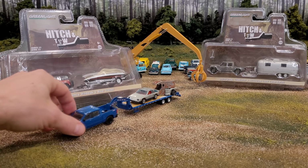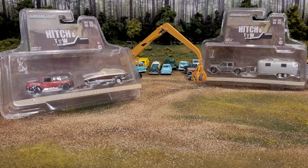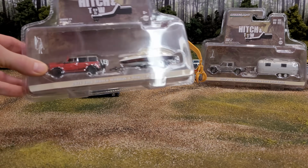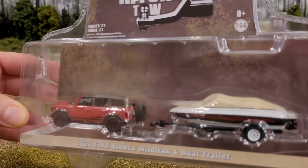Whoa, let go of that. There you go. Whoa, maybe next time bring some chains for those cars and trailers. Let's take a look at the Bronco Wild Track first with that boat and trailer.